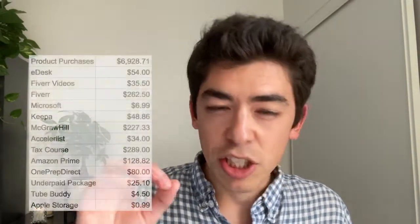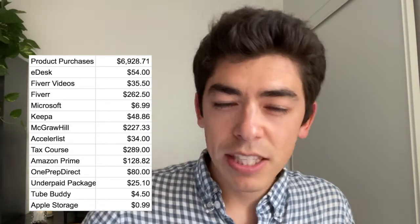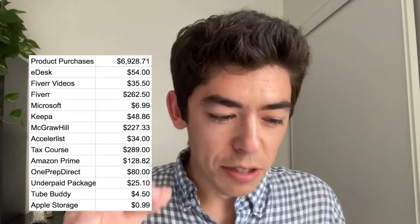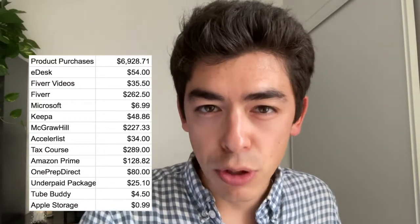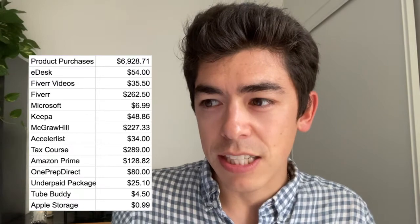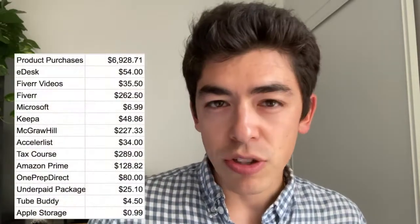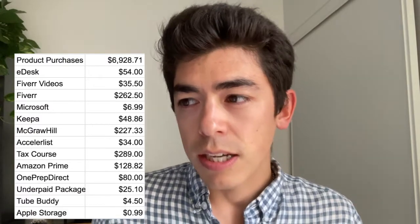Now, the next thing are the expenses. And so I broke down all the expenses here on the left, but you can see that basically I paid out $8,000 in expenses. Now, the biggest expense by far is actually the product purchases, which is technically not an expense. It is a deduction because it is investing in new products or new books to sell on Amazon. But technically, I wouldn't think of it as an expense that's like money that goes away because it really is an investment into future products. So in January, I spent just under $7,000 on products. That includes books that I plan to sell on Amazon FBA.